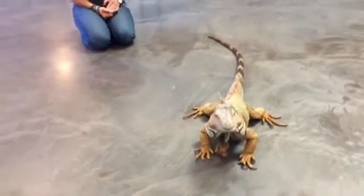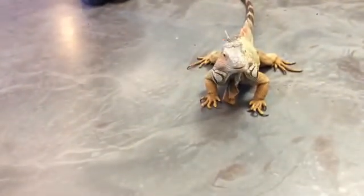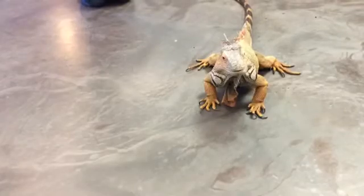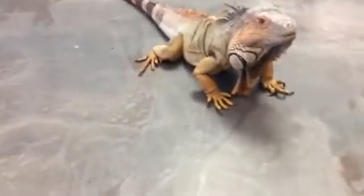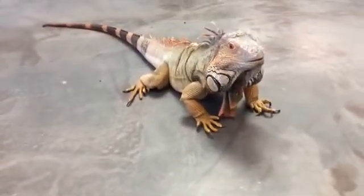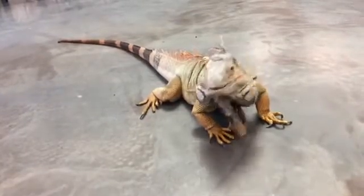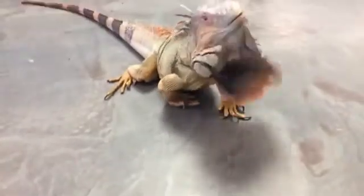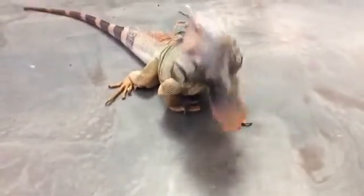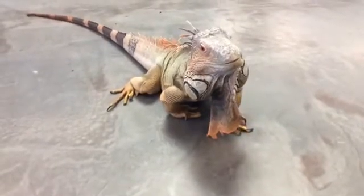Now, Kuzco and green iguanas in general have a couple of really cool adaptations. You can see him right now looking at you head on, and if you see that little flap underneath his chin, that is called his dewlap, and he uses that for signaling. So according to the St. Louis Zoo, male green iguanas can actually inflate that dewlap and make themselves look bigger, which can be beneficial for mating and territorial displays.